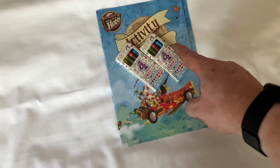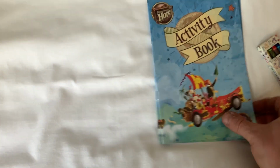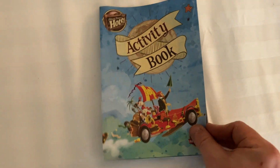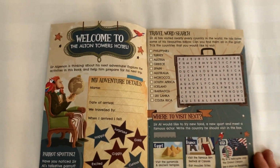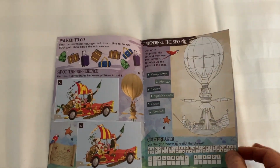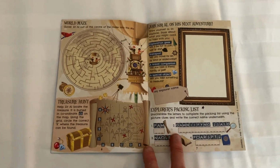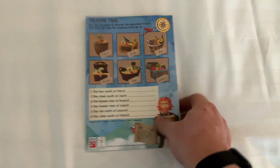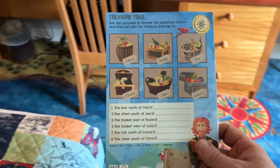And then we have the kids' bed and crayons! And an activity book. Shall we see what's in the activity book? Stand by. Activity book. Welcome to the Alton Towers Hotel. Word search, colouring in. Maze. That's nice. So yeah, that's that.